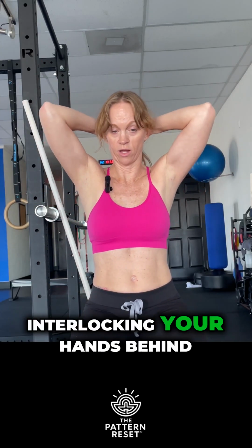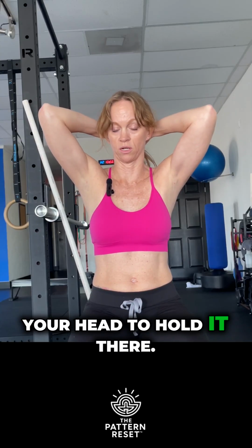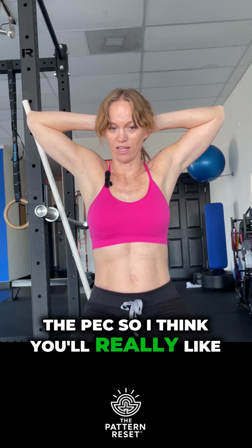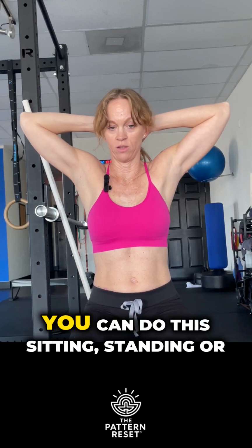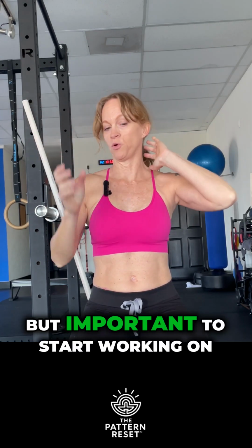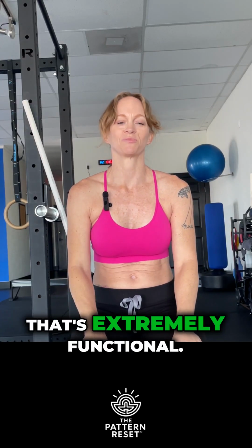And then of course, after the 6-week mark, you can work on interlocking your hands behind your head to hold it there. And then doing a butterfly stretch is great for the pecs. I think you'll really like this one to get all that opened up. Again, you can do this sitting, standing, or lying down if you have a preference. But important to start working on that particular movement because that's extremely functional.